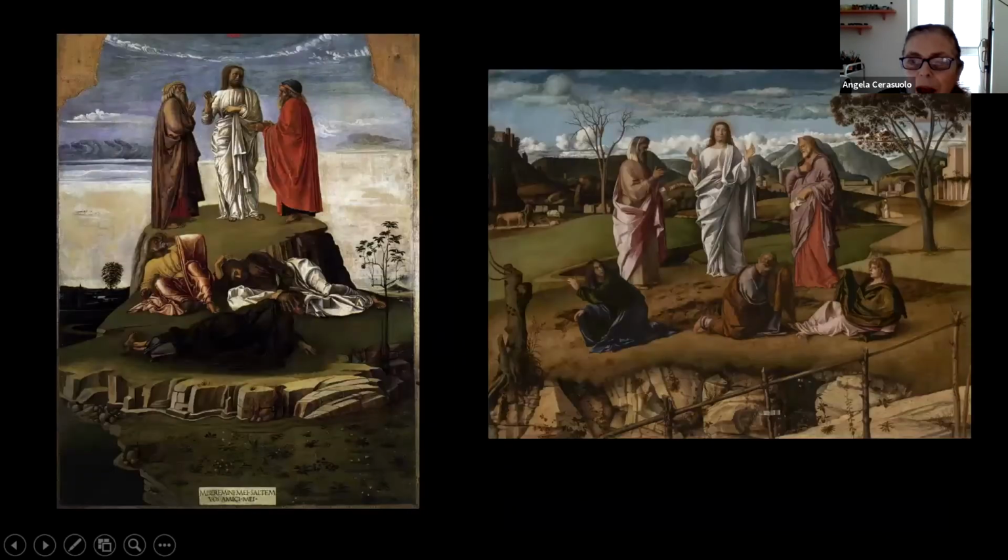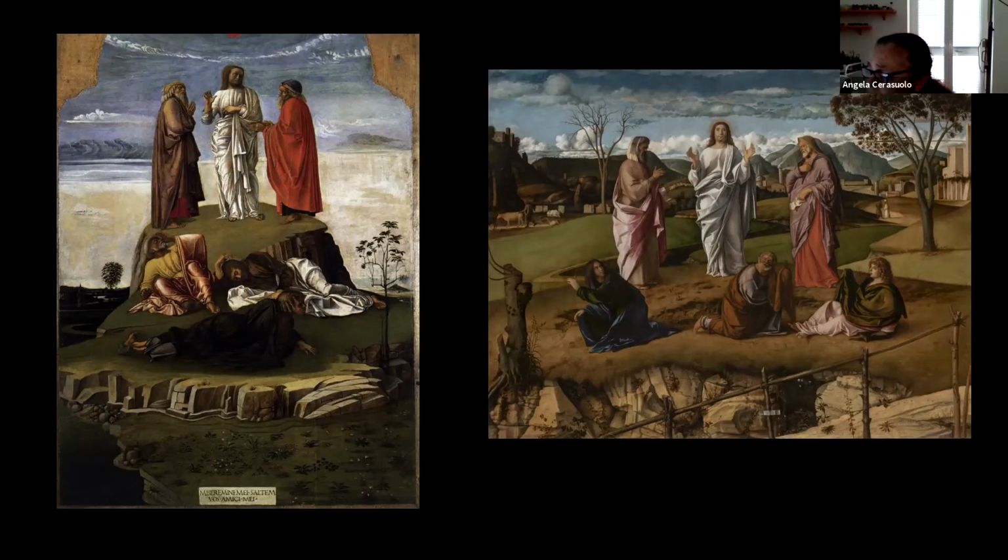Let's talk about the Transfiguration. It's recorded by the Gospels of Mark, Luke, and Matthew. It's the moment in which Christ brings the apostles Peter, John, and James over the mountain. It's believed to be Monte Tabor, and there something happens, an apparition.